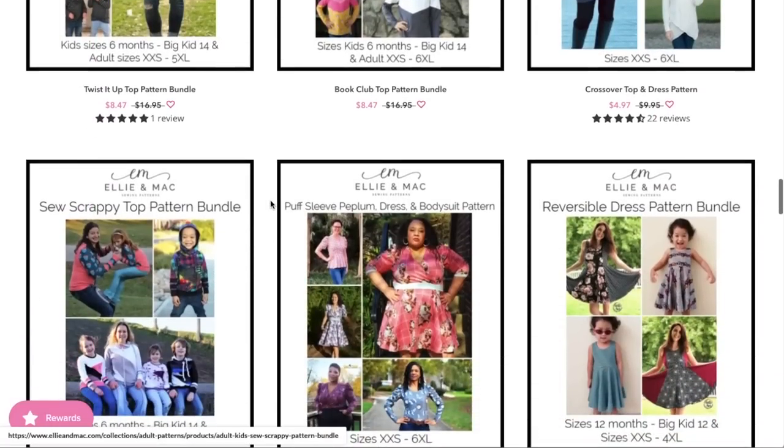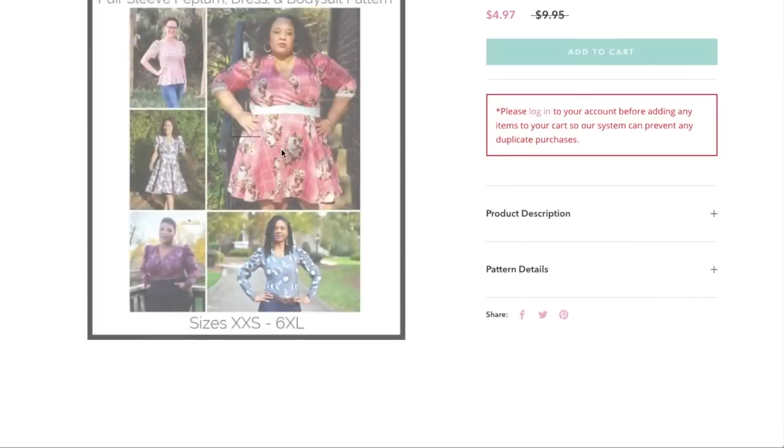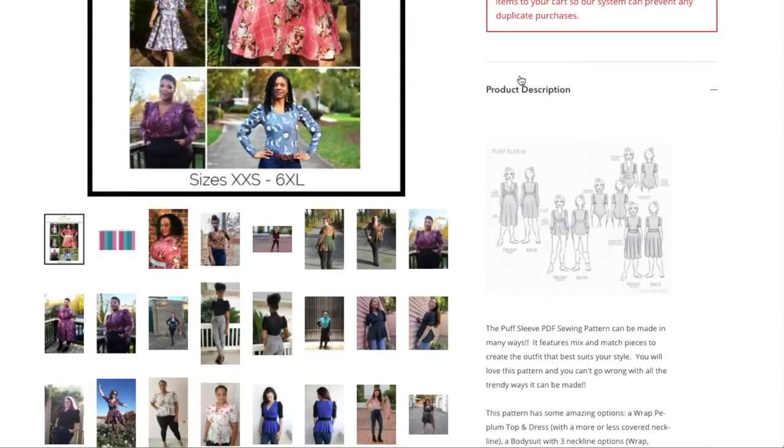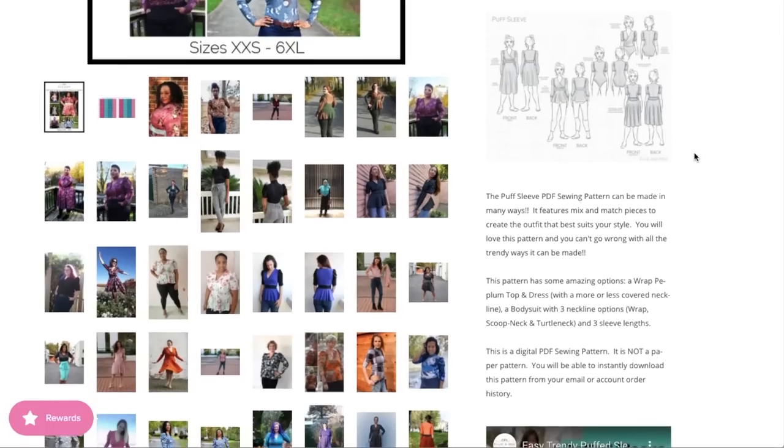Crossover top. Okay, cool. More bundles. Here is a puff sleeve peplum dress and bodysuit pattern. We'll take a quick look at this. I wish these were bigger. They look like they put so much work into them, and you just cannot see them.